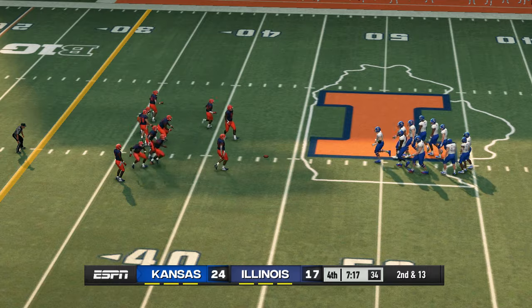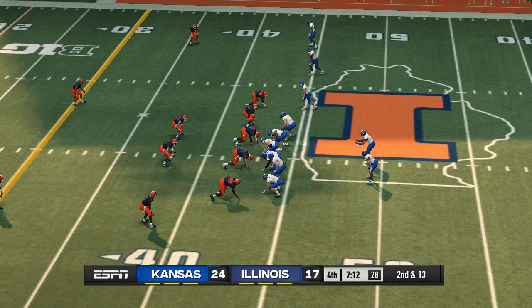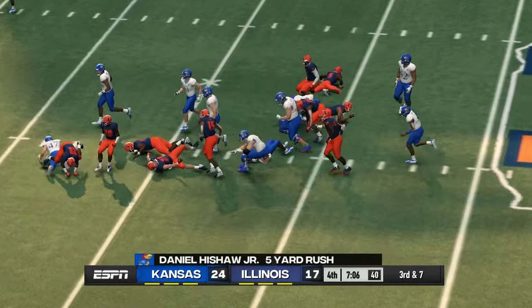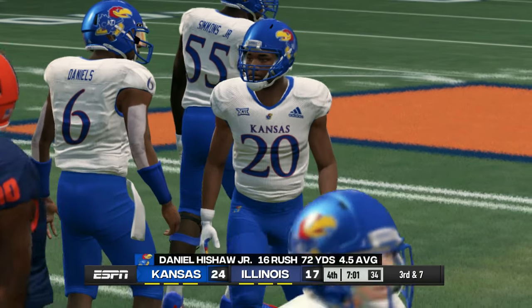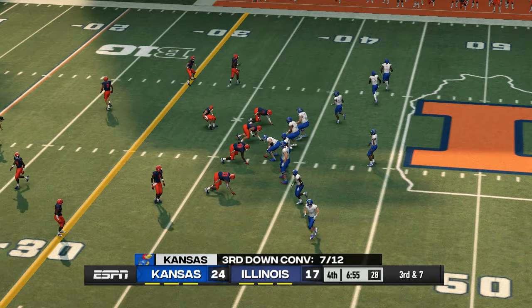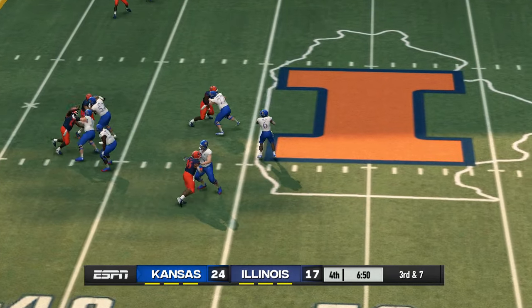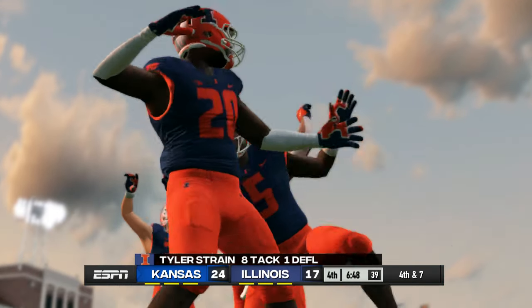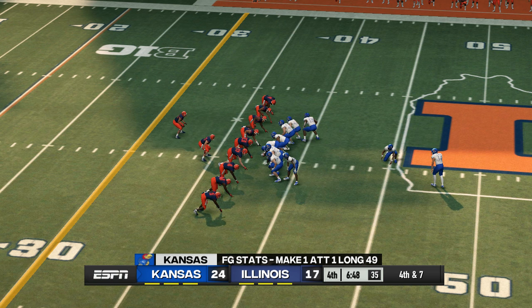It's second down now, 13 to go. Ball on the 43. Kansas is up by a touchdown. And he's tackled after positive yardage. Call it a gain of 5 yards. That makes it 37. Five wide. Throws incomplete. They got a hand on it. So it's fourth down. They'll call on the field goal unit.